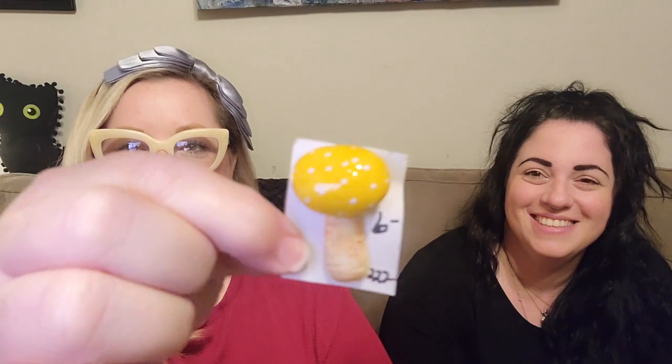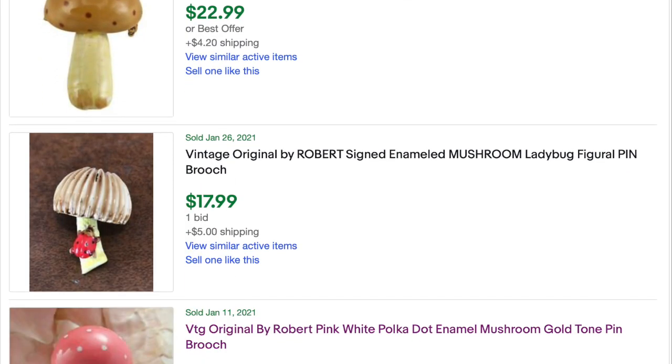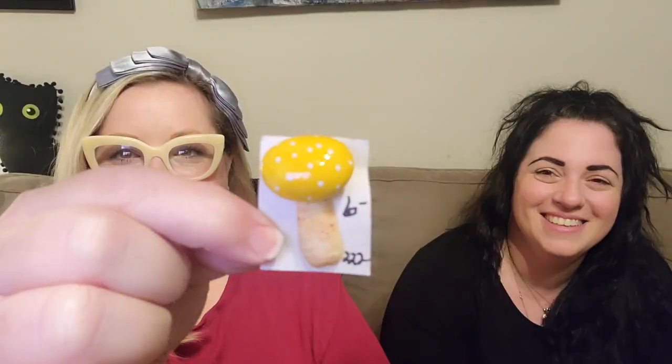So the next one that I got was my friend Brittany at Shop Foxborough is going to love this, but it was this cute little mushroom and it's polka dot. I got that mushroom collar that I wore in one of my recent videos, so I'm definitely going to wear this little mushroom with it.